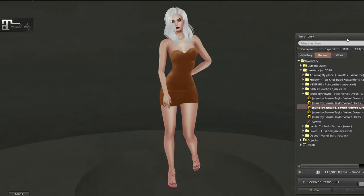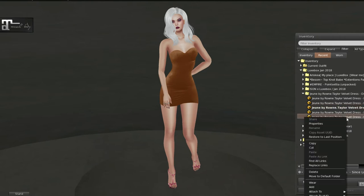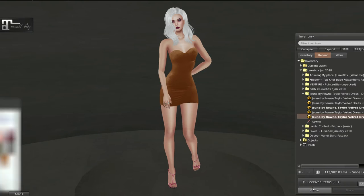This is the Taylor Velvet Dress by Rowan. This designer is called June by Rowan, and it's the Taylor Velvet Dress. It also comes with a HUD, which I'm going to put on now. And it is actually a really stunning dress. I love the folds. The materials in this are just beautiful.